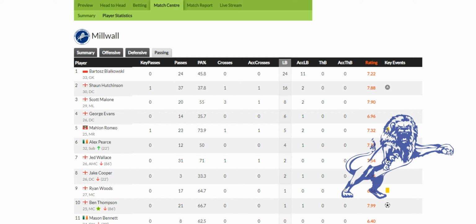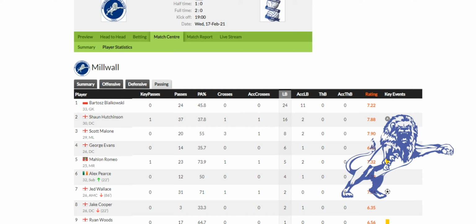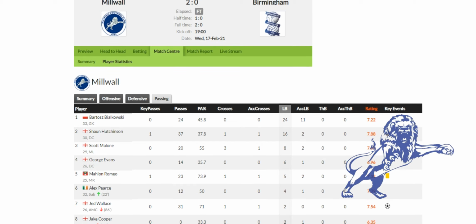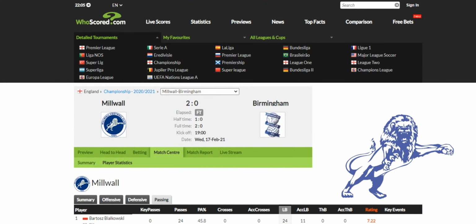But we play the league whipping boys next on Saturday. Wycombe Wanderers at home. Which I don't know if that's good that we're playing them at home and not away, because the pitch is not in the best shape, and we don't really play well at home. So we'll see. Moving on.